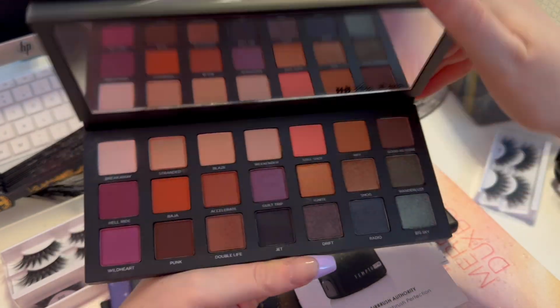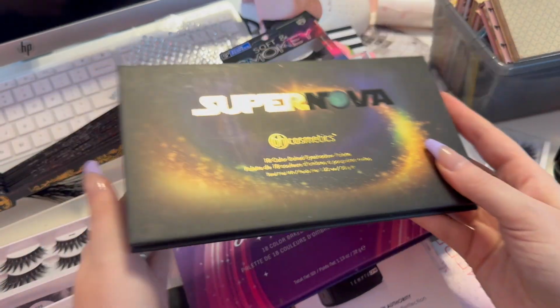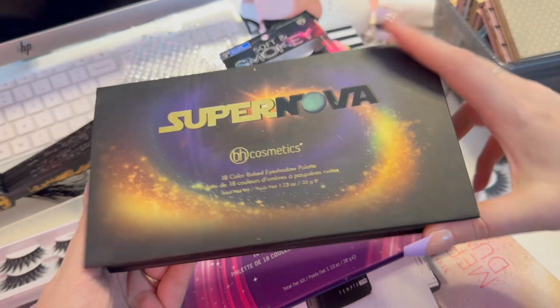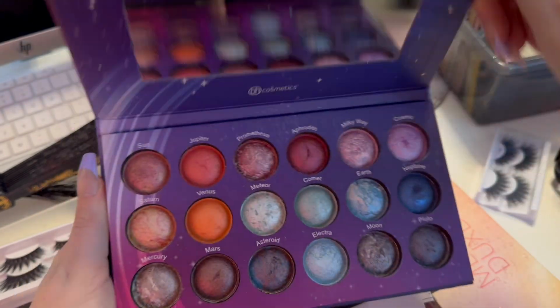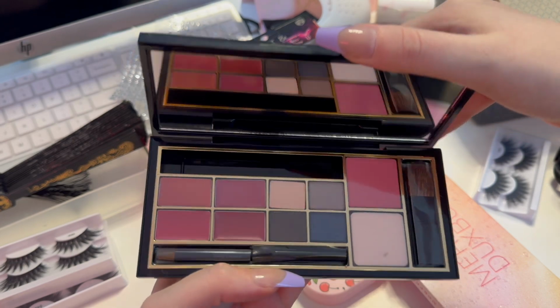This one, so cute. Both the Supernova and the Galaxy from BH Cosmetics, I actually still use these. I know you're probably not supposed to with how old some of the eyeshadows are, but I use this one all the time, so keep both of those.